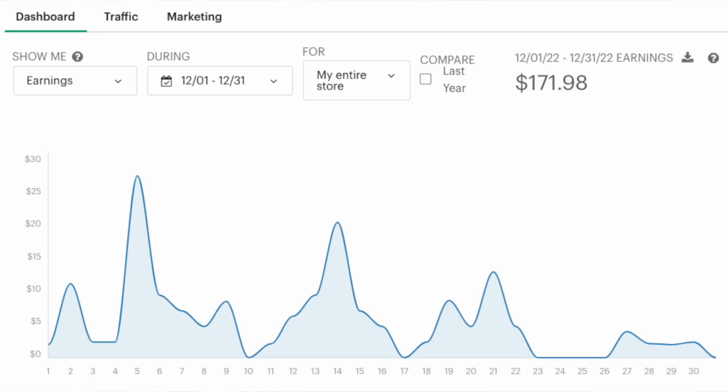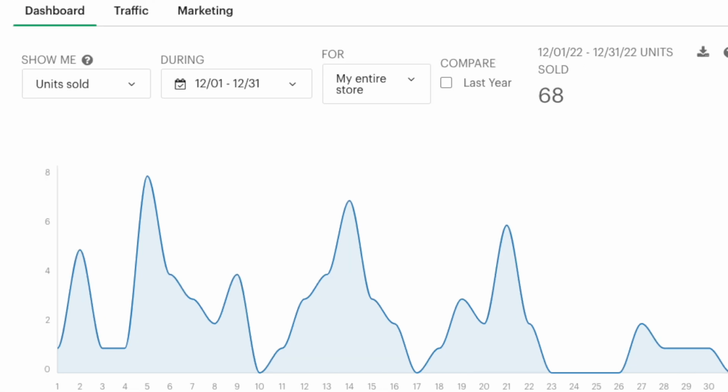In December, we hit our 2022 monthly high in earnings, making $171.98 and selling 68 units. If you paid attention back when I talked about August, we sold more units in August than we did in December, but made $20+ more in December because we finally made bundles and had higher ticket price items.